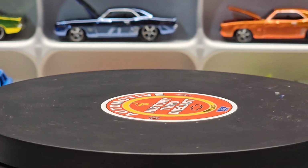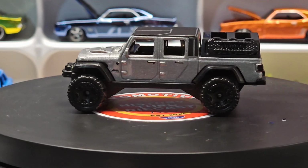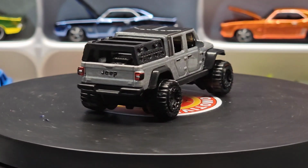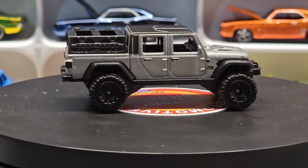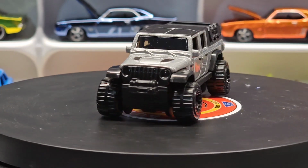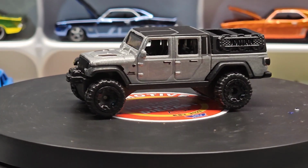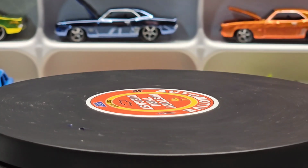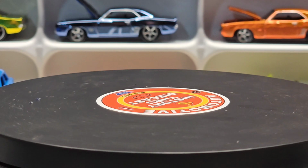And then I love these Gladiators. I think these are awesome trucks. I was really never a Jeep fan, but when these Gladiators came out, I thought they were super cool. A Jeep and a pickup all together. So that's the Fast and Furious set, minus 2 of them.